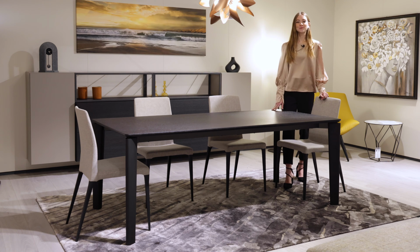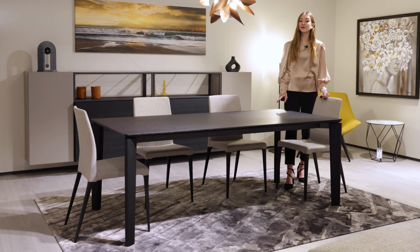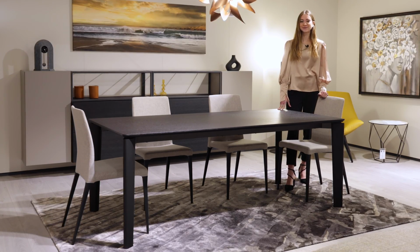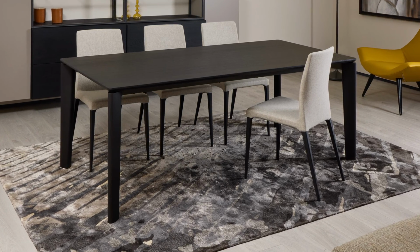Here with me in the showroom today I have the modern extending table Winston. Not only does this modern dining table have the convenient possibility to extend, but it's also highly customizable. Let's dive in and discover all the details.